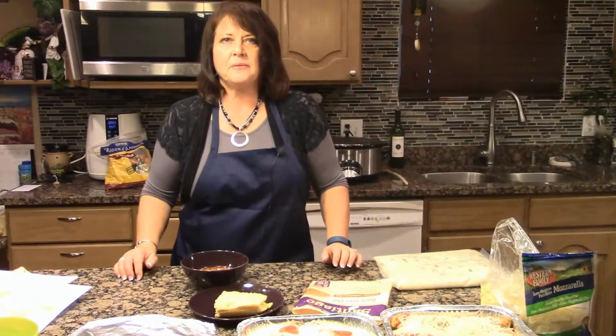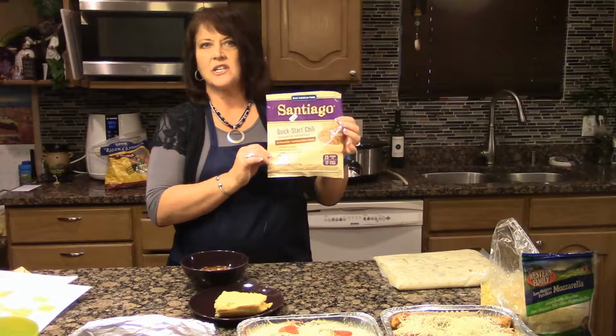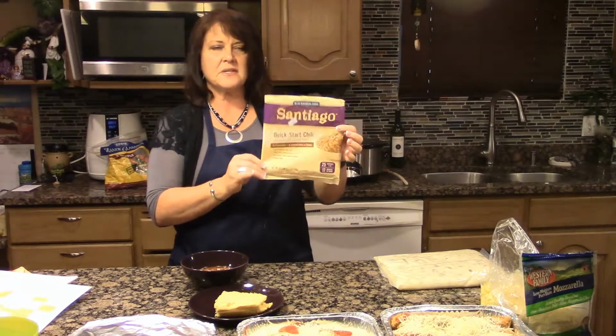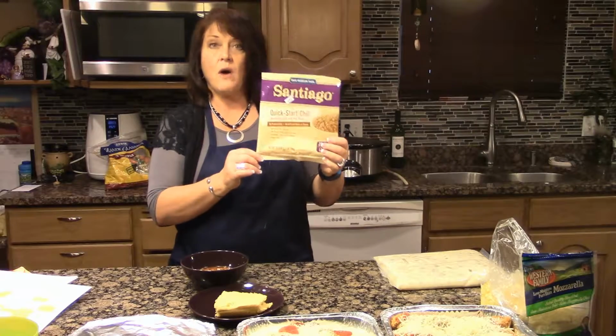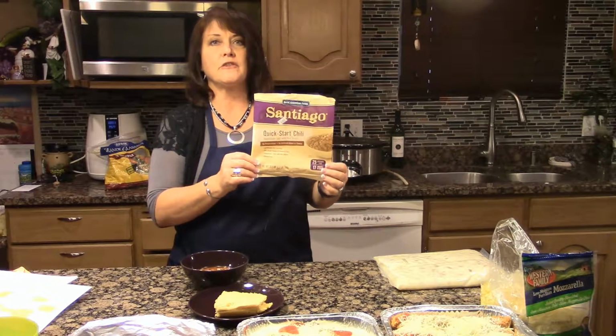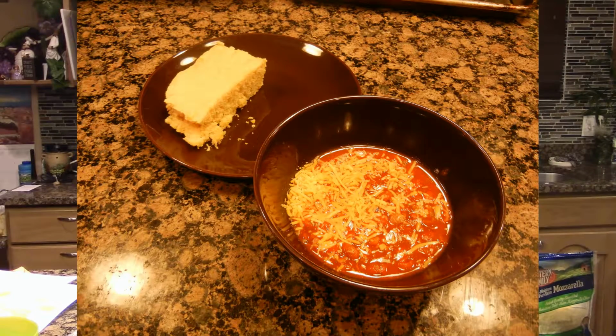Okay, next we're going to talk a little bit about chili. So today I prepared the Santiago Quick Start Chili. I'd never had this before. It's kind of fun. You just pour it in with 2.5 quarts of water into your crock pot. Let it cook for about 4 hours, and it comes out with a really good chili. It's a vegetarian chili, so there's no meat in there.